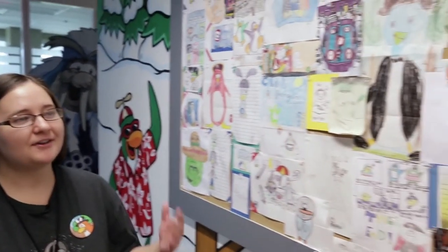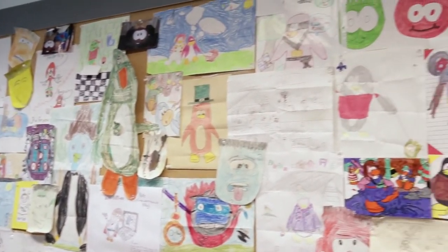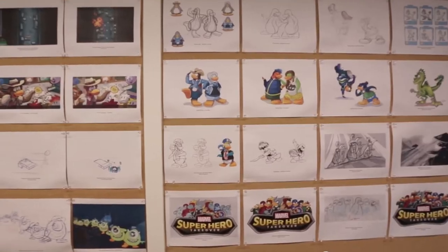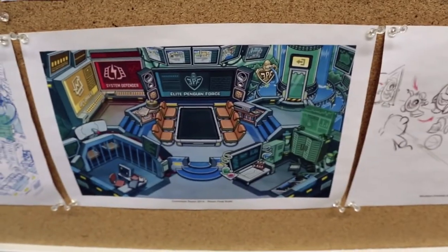So this is our fan art wall, and not just because of the fans, it's because of all the art that we receive from all over the world, from players just like you guys. And on the other side, we even have different art from our artists that show the basic sketches all the way to the final layouts.